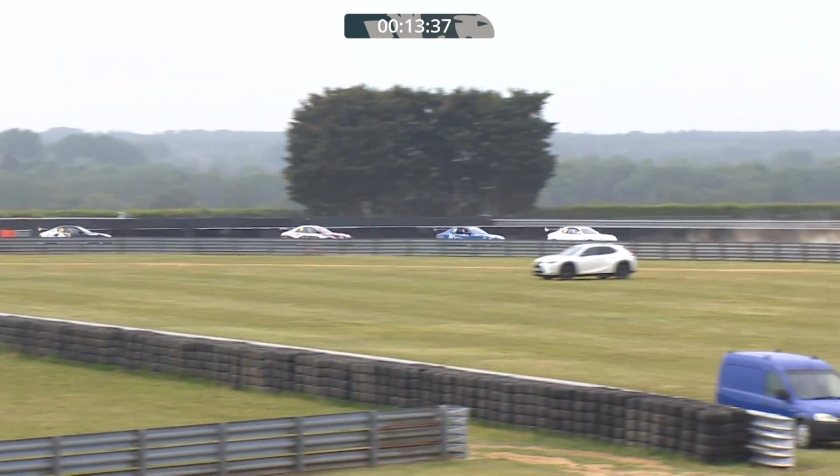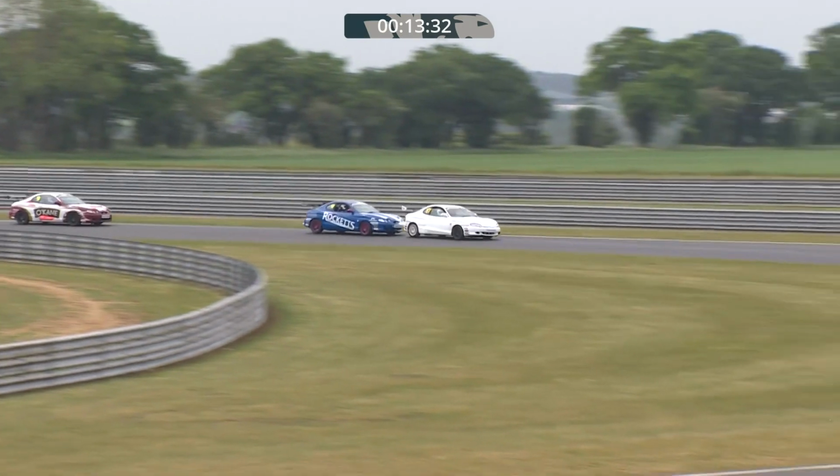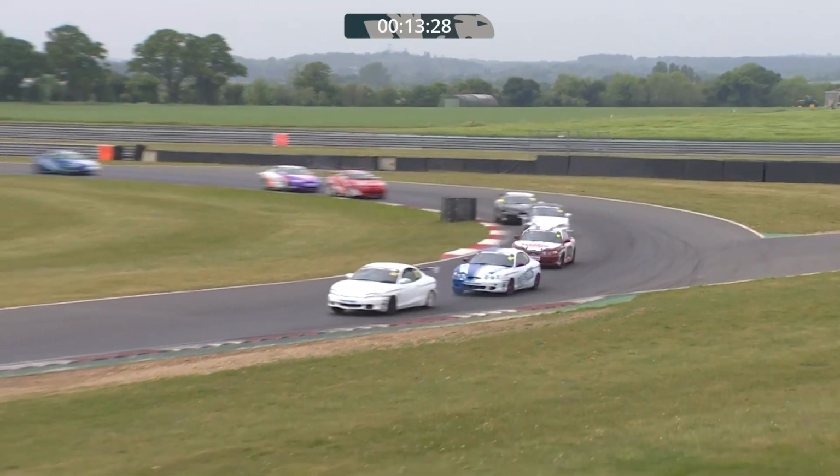There is Luca Staccini, the number 28 car on the left of your screen. He's fallen behind Eddie O'Kane there, the number 9. Runs YourIrishShop.com and O'Kane Irish Foods.